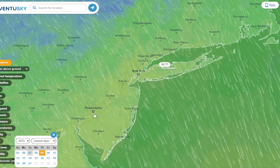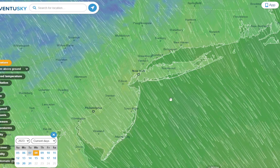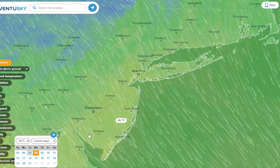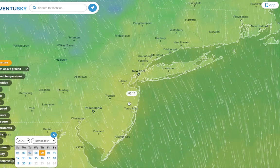Let's go to Wednesday here, and you can see it's showing 40. This is underdoing it. It's going to be warmer than this, maybe 45 around 2 o'clock, and maybe closer to 50 in New Jersey. Thursday, we're going to probably be near 50, and then probably low 50s.